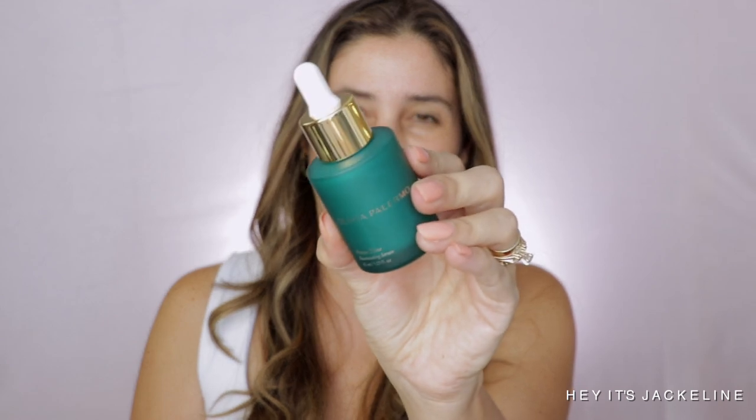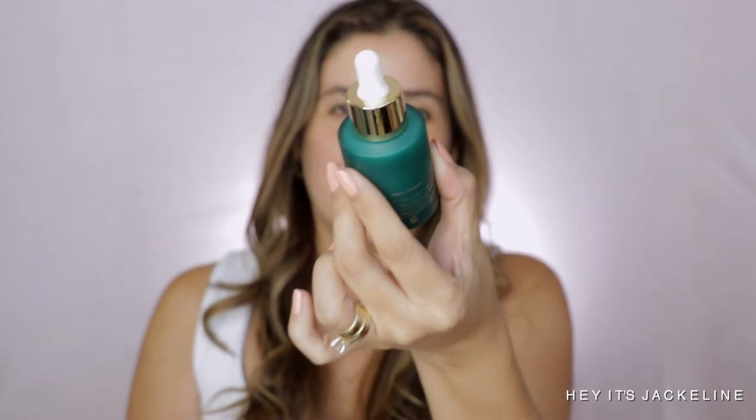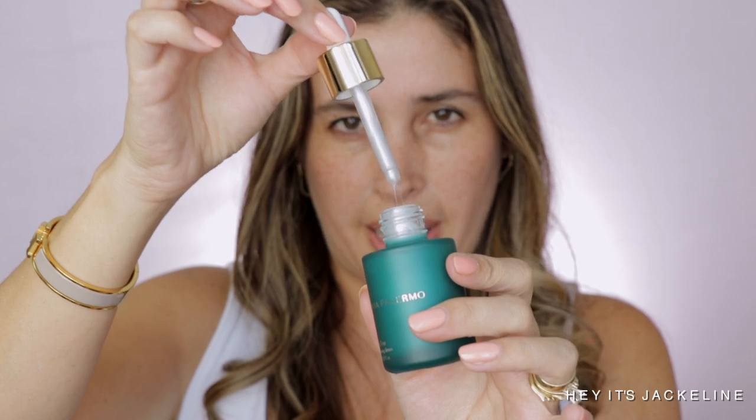So look at this bottle. I love the packaging from Olivia Palermo. So classy, so feminine, so modern, yet sleek, so beautiful. It doesn't seem like it's super liquidy. I guess, I mean, this is a dropper form. Yes, it is a dropper. So let me just put a little bit on my hand.